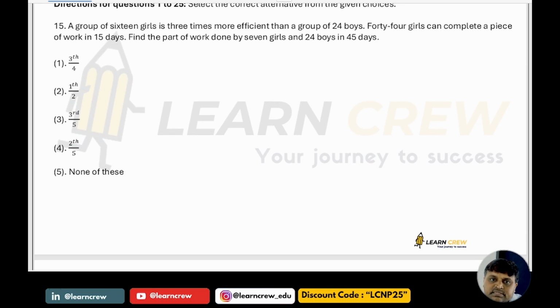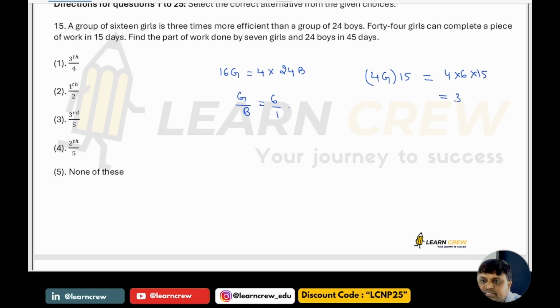Now next, question number 15. A group of 16 girls is 3 times more efficient than a group of 24 boys. 3 times more efficient means 4 times, 4 times of 24 boys. From this what you can get, it is 16 into 1.5. So G to B efficiency is equal to 6 to 1. 4 girls can complete a piece of work in 15 days. So 4 into girl efficiency is 6, into 15, 24 into 15 is 360. Thereby I am taking the total work as 360 units.